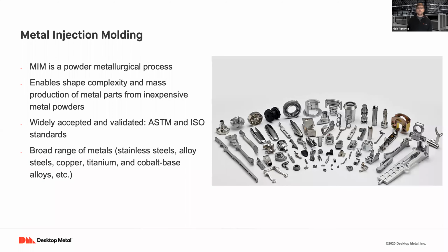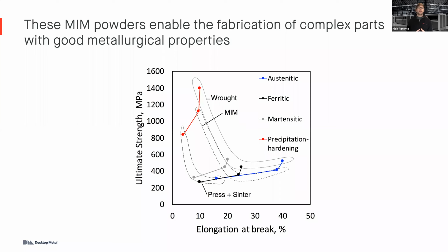So these metal injection molding powders, the MIM process, really give you very good mechanical and metallurgical properties. What you're looking at here is a graph showing the ultimate strength and elongation at break. You can see MIM is not quite at the level of a wrought material, but it is right there, and again, it is widely used and accepted as a manufacturing method for metal parts. And you can see it's even better than press and sinter, which again, a lot of automotive components today are press and sintered as well.